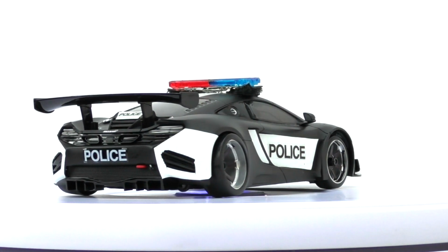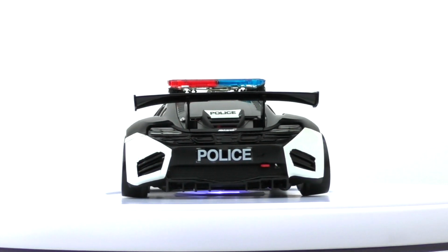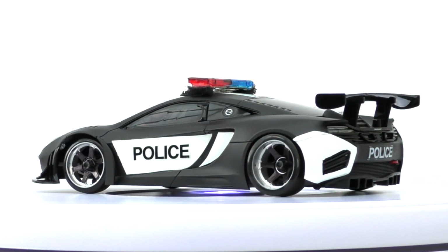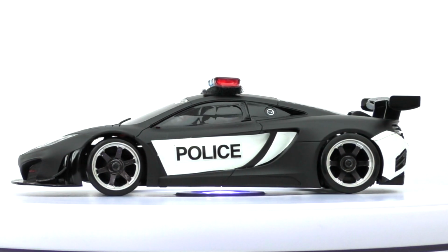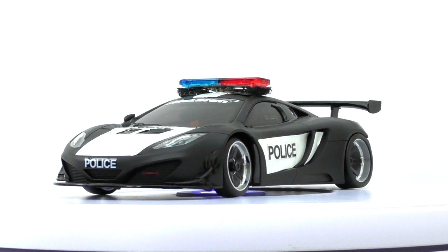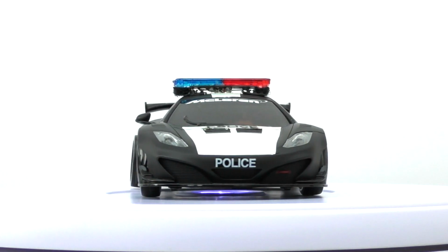kit from America that fit it and put it on there. And before they released some of the new cars, the McLaren range were definitely my favourite ones. I really liked the McLarens. I mean, I thought they were so cool. Even more than the Lambo, I kind of really went for the McLarens.